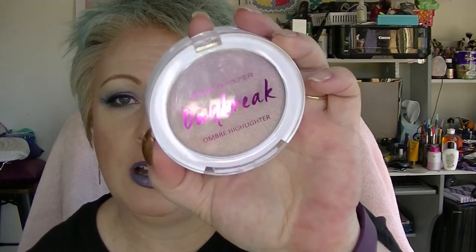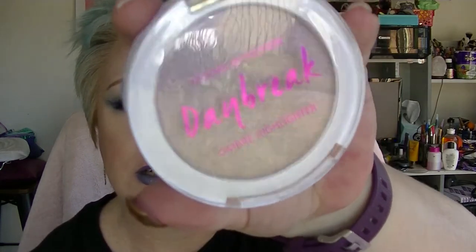And lastly, from the stuff that I bought in order to get the gift bag, the total was like $75 or something like that. The last thing I bought is this Models Prefer Ombre Highlighter. This is Daybreak Ombre Highlighter.